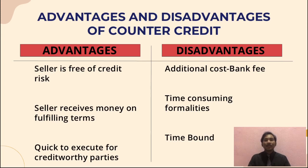The second advantage is the seller receives money on fulfilling terms. A letter of credit makes the issuing bank independent of the trading partners' obligations and any dispute arising out of those obligations. The bank just has to check whether the documents submitted by the beneficiary satisfy the terms and conditions specified in the letter of credit and pay the full amount.